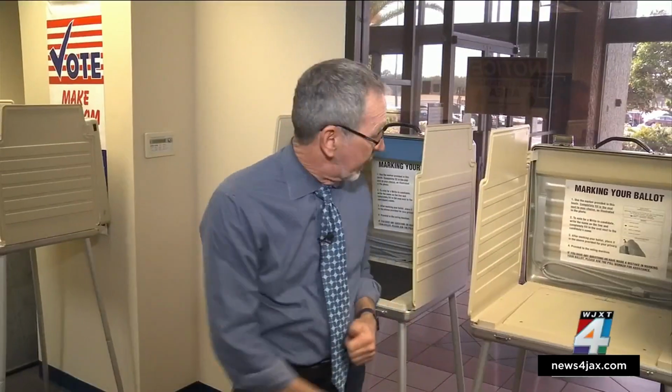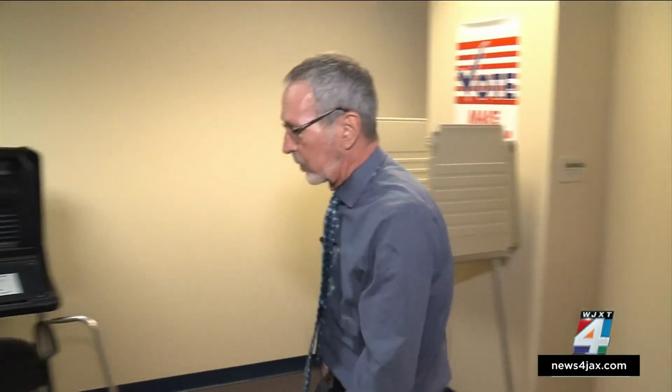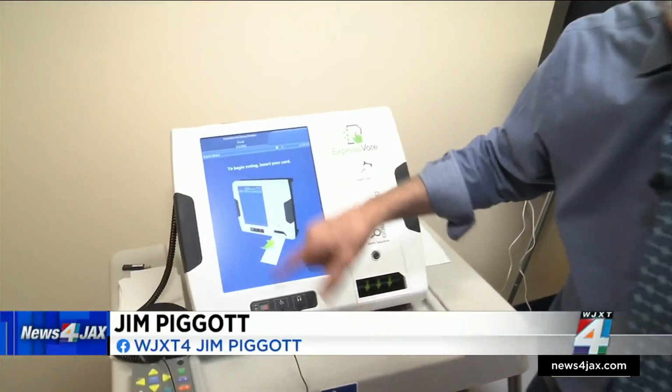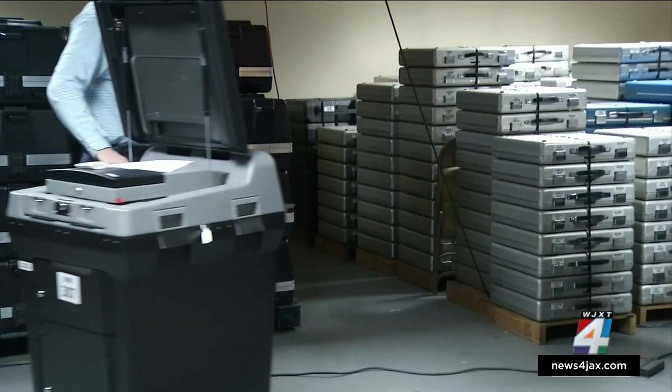In 19 days, we're going to have that special election, and today they were checking the accuracy of the machines used in that. But today they also showed us something else. There are going to be new voting machines available, the Express Vote, and they showed us how this works. They also showed us how this election, at least the accuracy with the machines, is taking place.